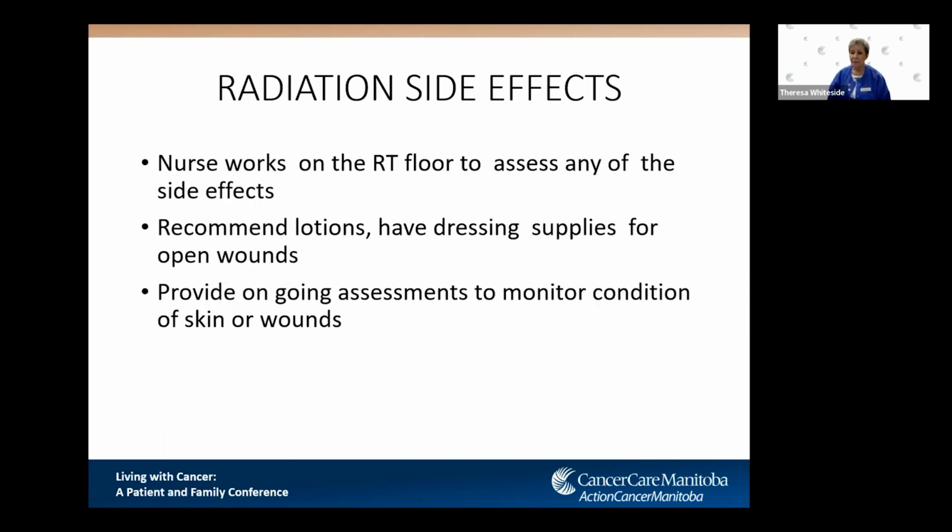There is a nurse that works on the radiation floor. We refer to that as the RT floor, radiation therapy floor. And she is available, it's usually a she, I shouldn't say she or he, is available to assess any of the side effects that may be occurring while a patient is on radiation. They have recommendations for lotions. They have dressing supplies for open wounds, and they can provide ongoing assessments to monitor condition of skin or wounds.